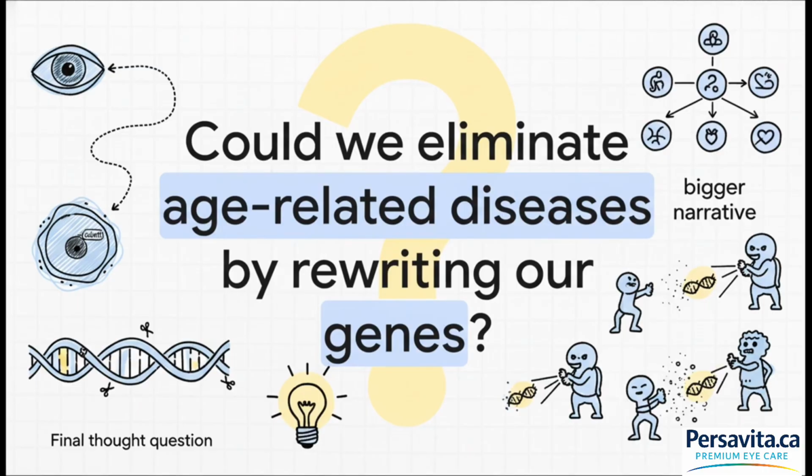Which brings us to our final big picture thought. This whole detective story, hunting down a single cellular culprit in the eye, it's really part of a much, much bigger story. What we're talking about here isn't just another treatment. It's a fundamental upgrade to our own biology. So the question it leaves us with is, well, it's a powerful one. As we get better and better at rewriting our own genetic code, could we start to disarm the villains behind other age-related diseases too? Could we take them out one by one?